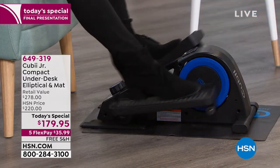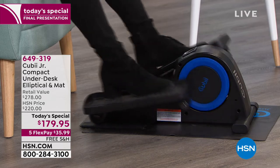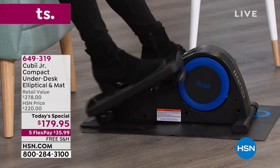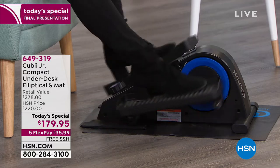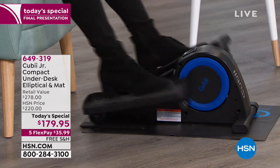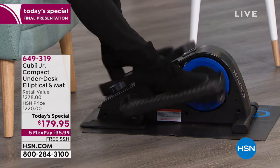And if you're thinking about your health and you're like, how can I make a slight change, not even get up from the chair you're in right now, but truly make a difference in your life, you're looking at it. What a unique item to have. And I will tell you, I've never been on it until tonight. The quality is absolutely phenomenal.